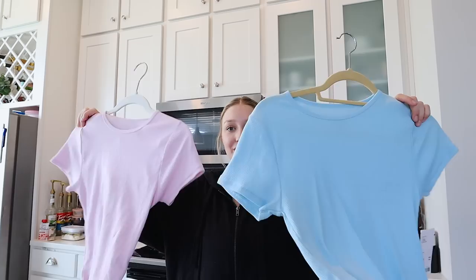A pink and a blue t-shirt, just because, you know, you gotta throw them on every now and then. And I just think they're so cute. These are such good pastel colors as well. I love these. Baby tees are in. Baby tees are in.